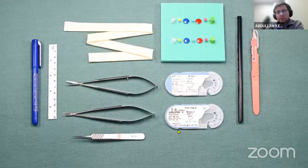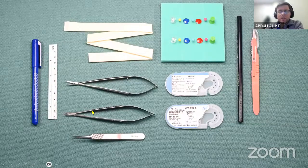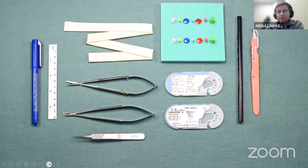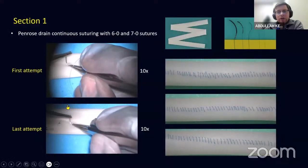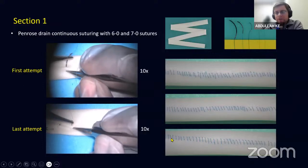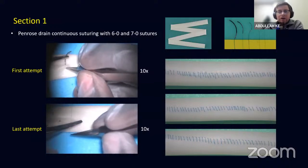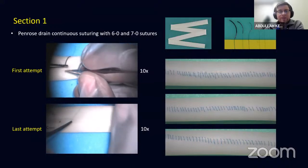So in the first section, we have the practice pad, 6-0 and 7-0 sutures, forceps, needle holder and scissors, the main materials that we use. Here, as you can see, this is the first attempt, and over time they improve; you can easily see how they improve from their results.